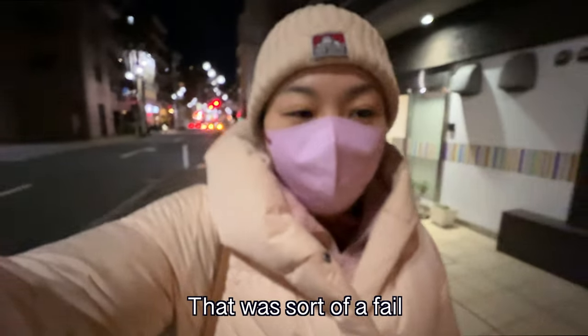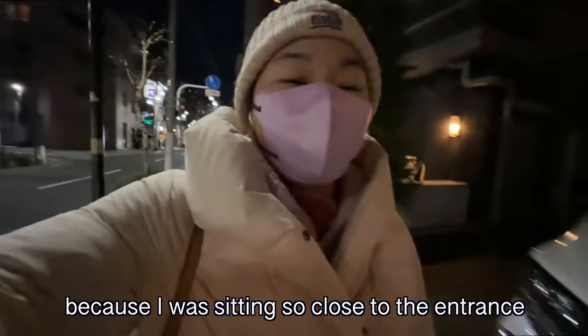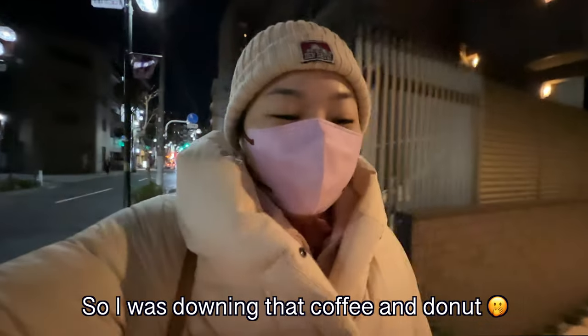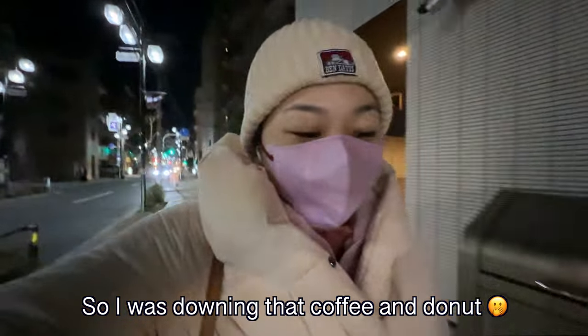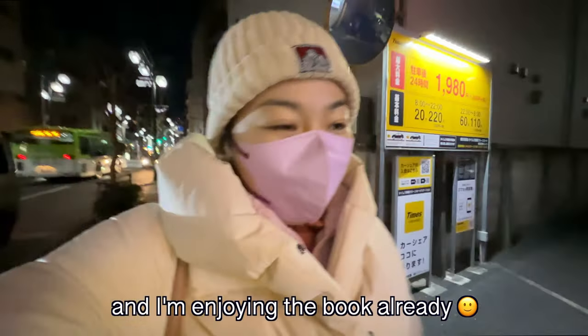Okay, that was sort of a fail because I was sitting so close to the entrance that it was so cold. So I was downing that coffee and donut. But I did get to read a little bit and I am enjoying the book already.